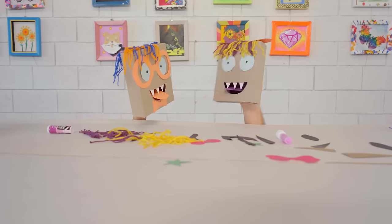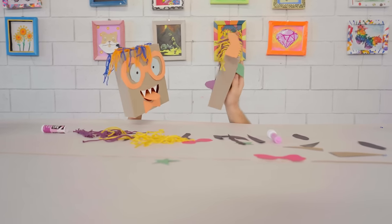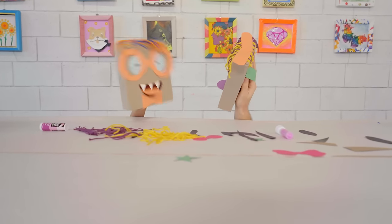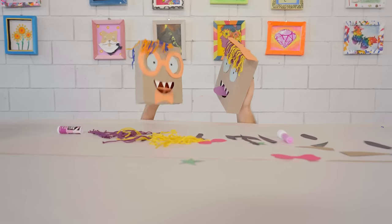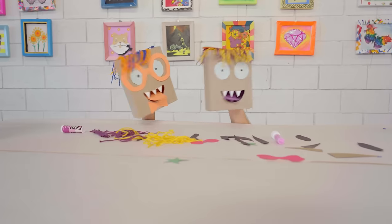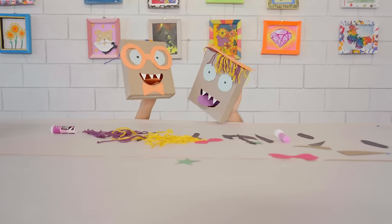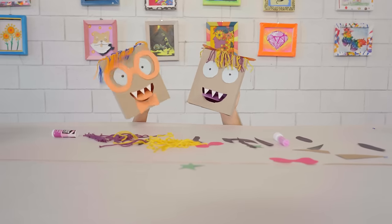Hey, Blippi! Oh, I mean, Monster Blippi, you look fabulous! That's right! Ha ha ha ha! I'm a silly monster! Looking good, Mika! Oh, thank you so much! Ooh, did you notice my purple and yellow hair? Of course I did! It does look fabulous!